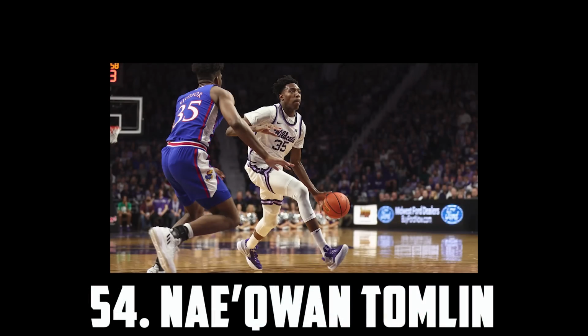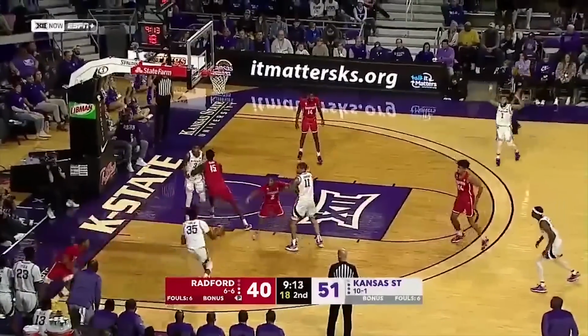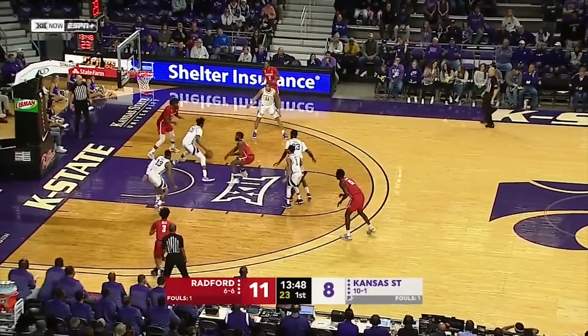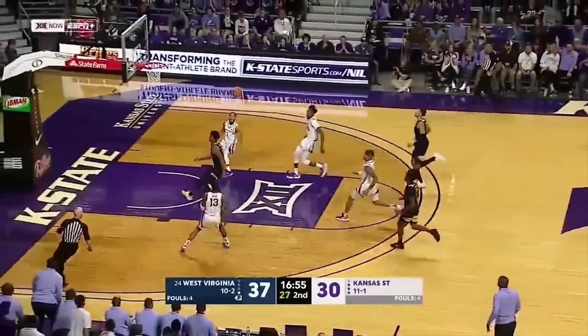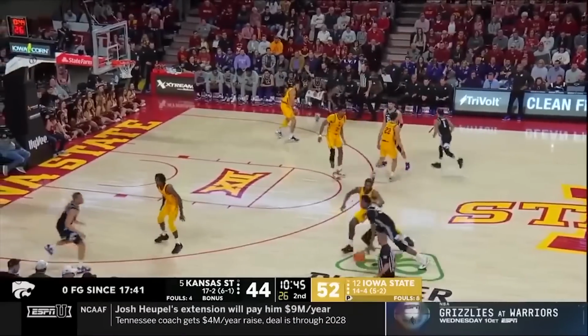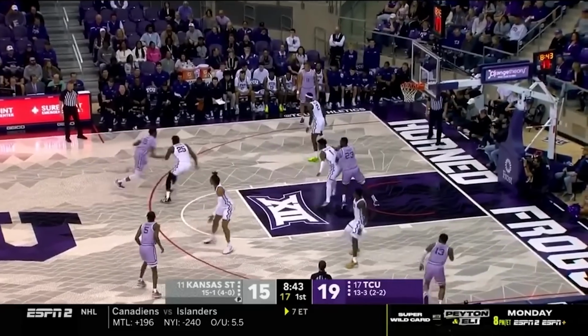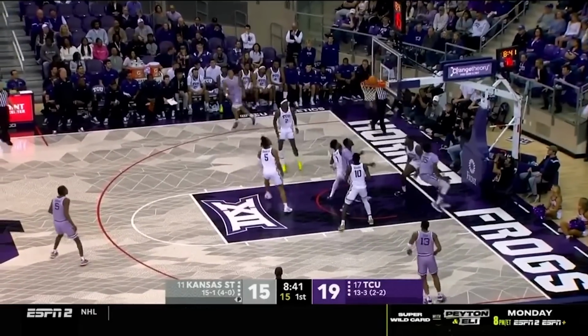At 54, I have Naquan Tomlin, the 6'10" junior out of Kansas State. Tomlin's a raw prospect as he only picked up basketball after high school, but he's got intriguing upside on both ends of the floor, and his mobility is special. He showed out during K-State's Elite 8 run and was just always making an impact, so Naquan Tomlin's definitely one of my favorite swings in the second round.